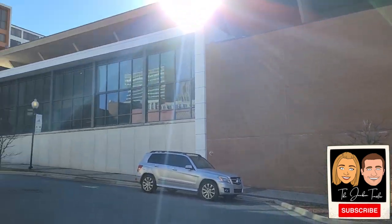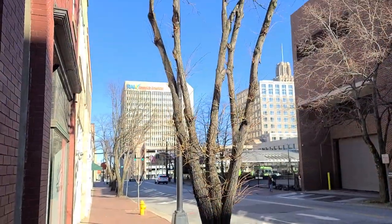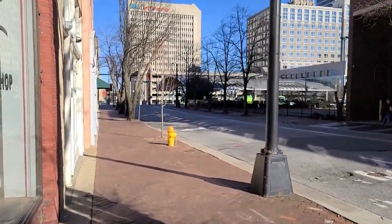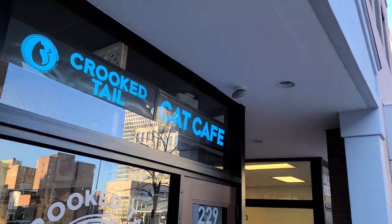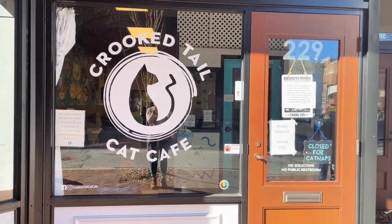We are back again in downtown Winston-Salem, North Carolina. So the Cat Cafe is a short walk from the parking garage that we parked at, so we're going to go ahead inside and check in for our reservation time. And today it is by reservation only, so good thing we already made our reservation for today.